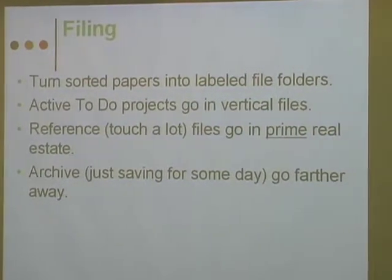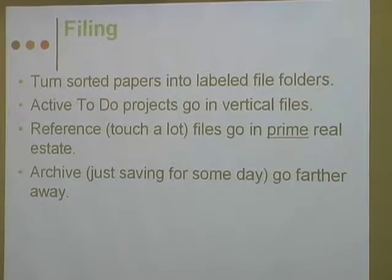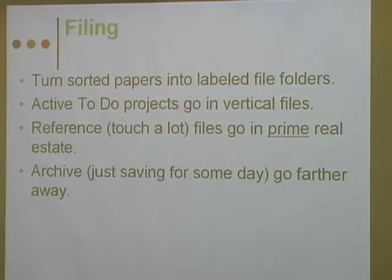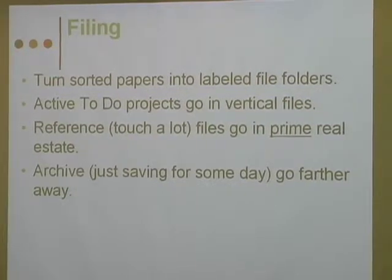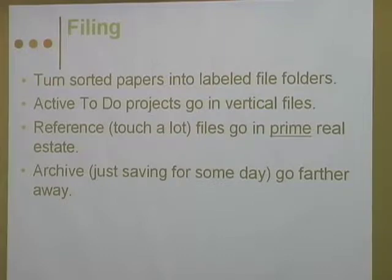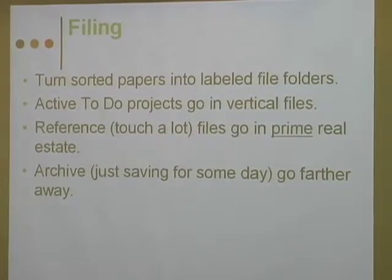When I said your active to-do projects go in the vertical files on your desk. The reference things that you're going to touch a lot go in prime real estate. Prime real estate could be this drawer right here. It could be your open rolling cart. That's prime real estate. It could be this drawer right here in your desk, right? That's really handy. Very close by, filing that you want to have really handy. You might like those rolling carts.